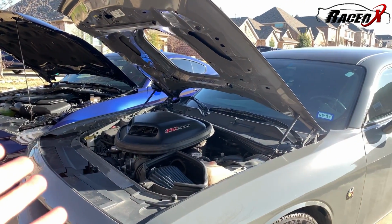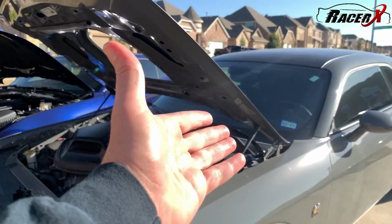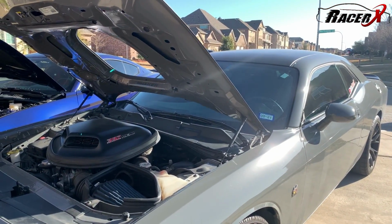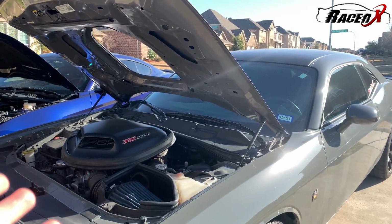So when we look at the Challenger, you can see that you've got these kind of struts that lift the hood up for you. It just makes things easier. It's a big, long hood. Most modern cars have something similar.